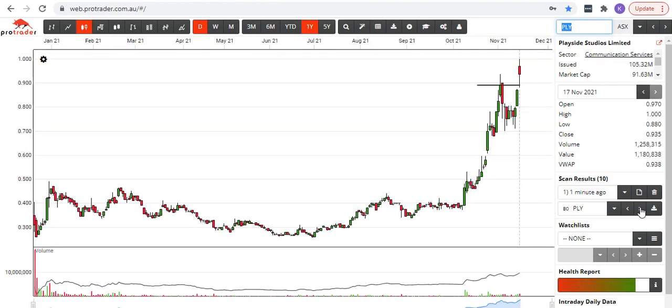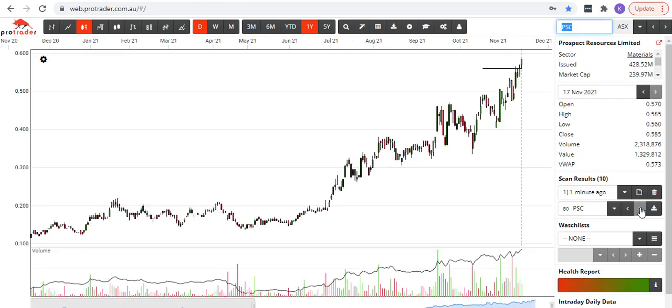PLY, that's a big gap up today. Move on. And that's just steadily moving up. Again, I'd be waiting for a definite buy entry, buy signal on that one. So that's my scan, very short and sweet today. So Sam, I'll hand over to you.